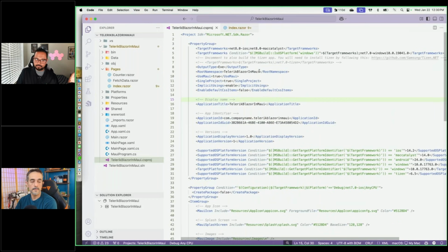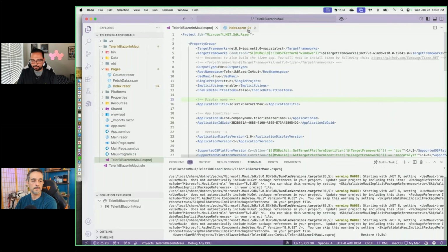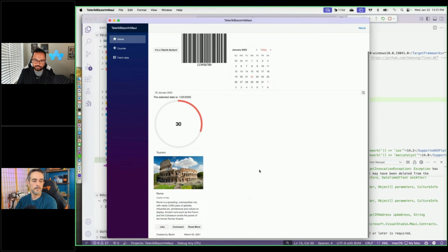So this is a MAUI app with Blazor. You can see this is running on .NET 8. I'll get to that in a second because you can upgrade from 8 to 9 pretty easily. But if I run this on a Mac, you will see that in that index.razor page, I have just dropped in half a dozen random Blazor UI components. They're all meant for web apps, but you can see it doesn't stop the rendering on mobile or desktop as well. So that's a barcode, that's a calendar, and that's a card UI.